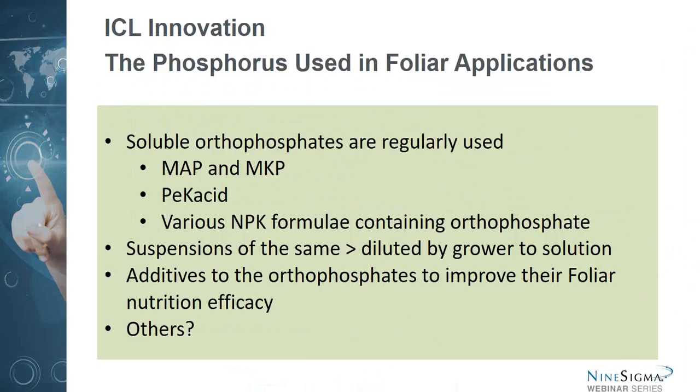Jonathan, go on. So, just a few words about foliar application. Phosphate is applied in many crops also as a foliar application, especially the water-soluble phosphates like MAP or MKP, or in our case, at ICL, we also recommend foliar application with Pecacid. It can also be just one of the components in water-soluble NPKs that companies sell for foliar application. It can come either as a water-soluble fertilizer, as a salt or powder, or as a suspension, but it has the same performance, the same value.